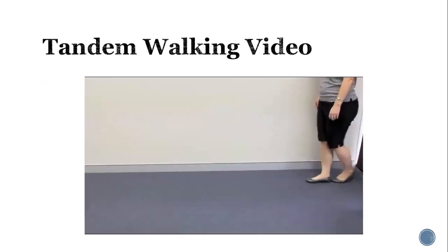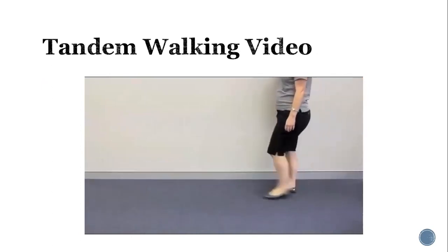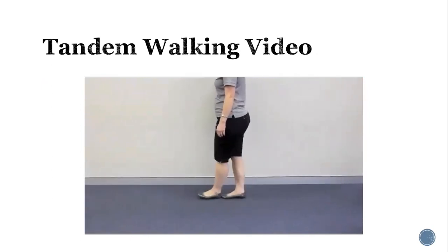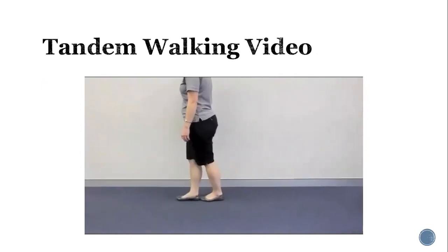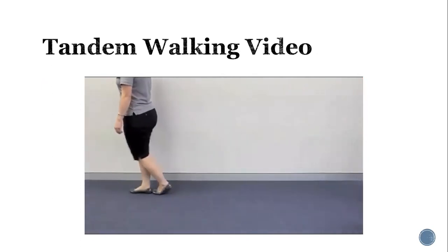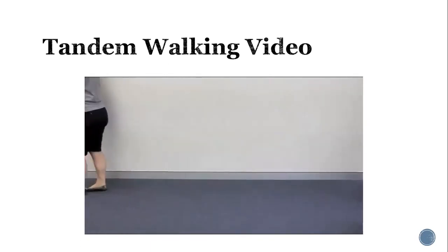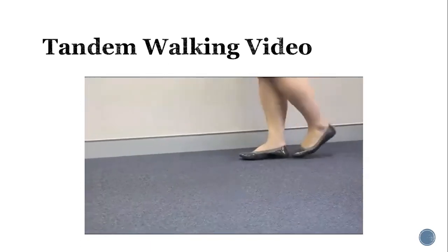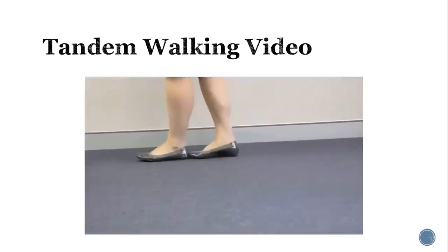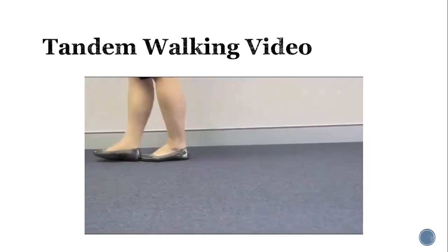Walk heel-toe alongside a wall, ensuring that you maintain your pelvic alignment. You should avoid hitching at the hips or leaning to a side during this exercise. You may use the wall for support if you lose your balance. To progress this exercise further, try tandem walking backwards. If you find this exercise too challenging, you may try walking with a longer stride. Tandem walking is used to challenge your balance by narrowing your base of support.